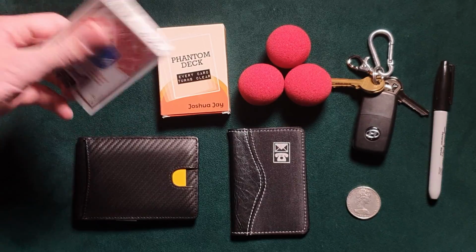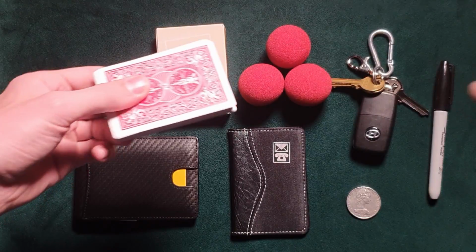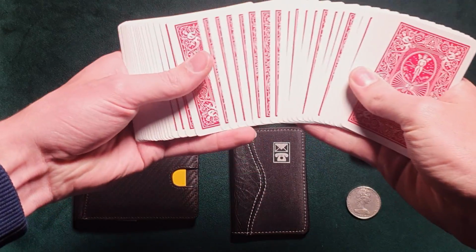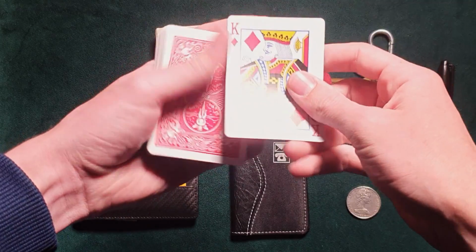So, first things first, I'm a card magician, and so obviously the first thing I carry in my pockets is a deck of cards. I just use a generic deck of Bicycle standards with all 52 cards, or at least at the start of the night there's all 52 cards. Usually by the end of it I'm missing quite a few. But this is really great because it offers a lot of versatility in terms of card tricks.